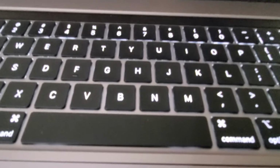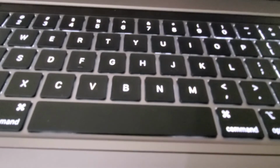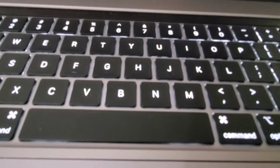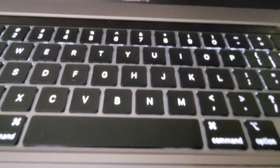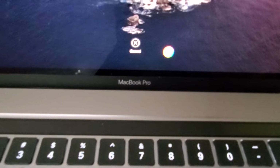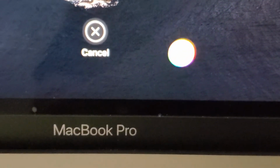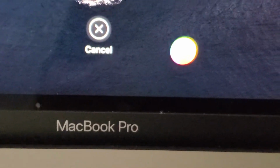So yeah, my next step, I'm gonna bring it to Apple. I'm gonna basically complain about it, say it's definitely broken. They're probably gonna run it through their diagnostics. They're probably going to say nothing's wrong with it, but clearly something is definitely wrong. So I'm just gonna try to get it replaced completely.